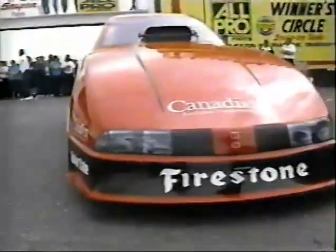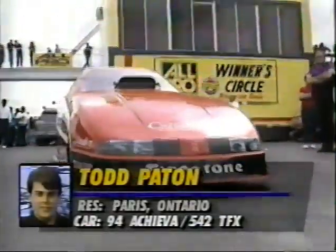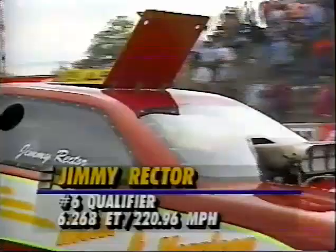Down comes the one-piece bodywork. That's why these funny cars are also called floppers. And this is the fastest flopper of all. Todd Payton from Paris, Ontario, Canada, the defending IHRA Alcohol Funny Car champion. Payton qualified number three with a 6.10, which is a little bit off the pace, but remember, Payton is very consistent with that. Now here's his opponent from Vernon, Alabama, car builder Jimmy Rector.